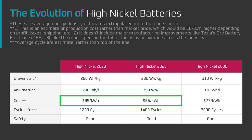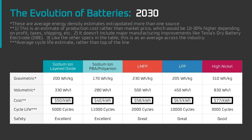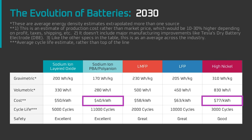As for cost, I've assumed a cost decrease of about 10% from 2023 to 2025, and then again from 2025 to 2030. The cost reduction estimates are again conservative for the same reasons as LFP batteries. The only thing I'd add here is that besides selecting cost estimates that made sense for each specific battery chemistry, I also had to make sure that the cost estimates made sense in relation to each other. For example, the bill of material estimates show that iron-based chemistries at scale should cost about half that of nickel-cobalt-based chemistries. That means if sodium ion batteries hit $40 per kilowatt hour in 2030 at the pack level, then it would stand to reason that a nickel-based chemistry should cost about $77 per kilowatt hour.